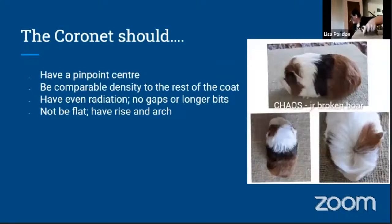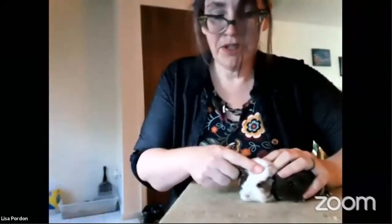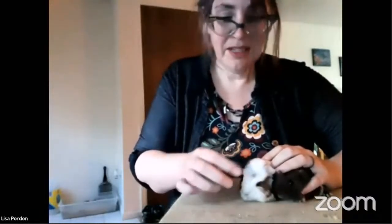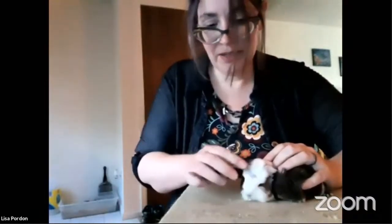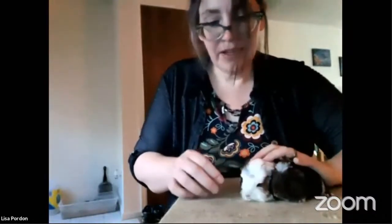Okay, here we go back to the coronets. I'll show you a baby. There are a couple coronet babies that are 2 to 3 weeks old. These are from 2 different litters. I don't usually evaluate the coronets at this age until they're weaned, because they are going to be kind of smushed just from nursing, and sometimes they'll split. So it's hard to get a good assessment until they're weaned and not nursing anymore. Around 4 weeks is when I like to evaluate the coronets and the coat.